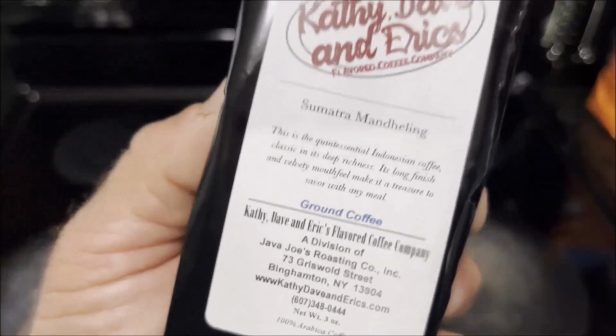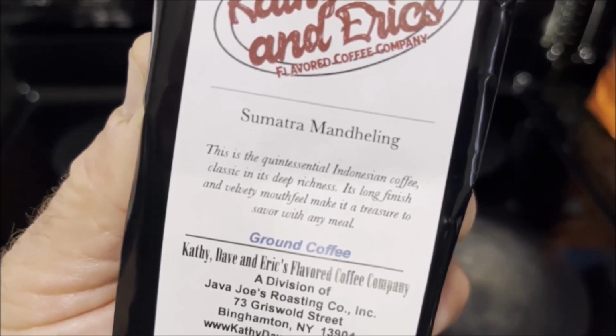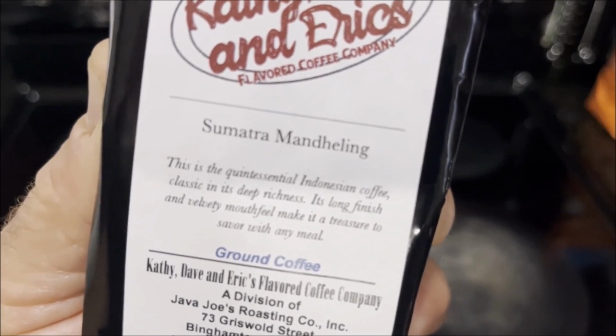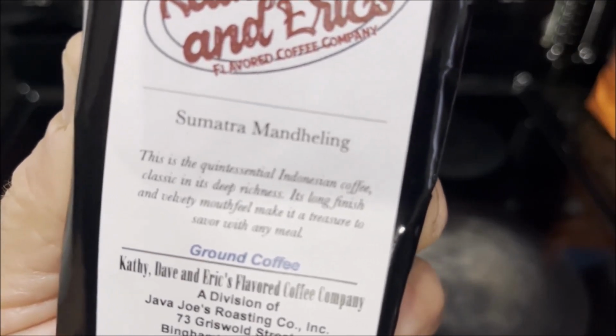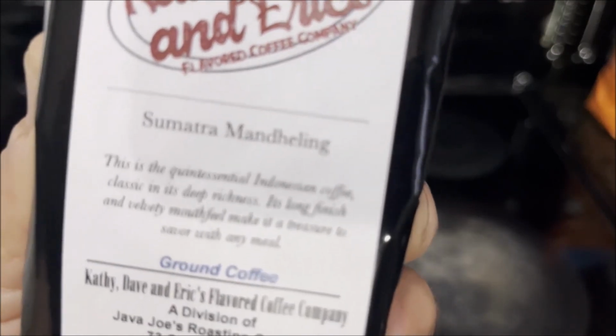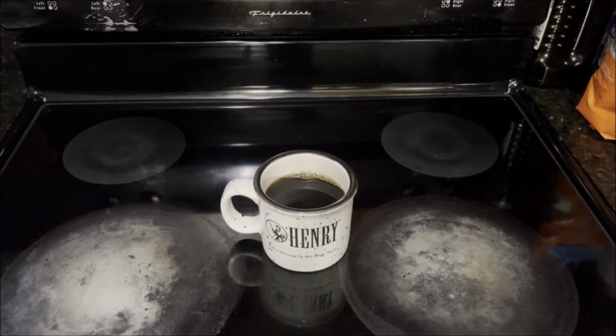So it says here on the 3-ounce bag, this is the quintessential Indonesian coffee classic in its deep richness. Its long finish and velvety mouthful make it a treasure to savor with any meal. Okay, sure, savor with any meal. I have coffee with breakfast. I'm not somebody who normally drinks coffee in the afternoon or with dinner, but sure, whatever, if that's what floats your boat.